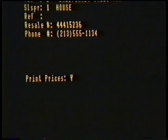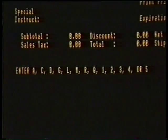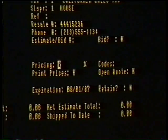After the customer's account is displayed, press the Quote key to begin the process of creating an open quote. The cursor moves to the field where the estimate or bid number will be displayed. Just press Enter. The cursor now moves to the pricing code field. The cursor blinks at the pricing code currently in effect for this customer, while the bottom of the screen shows all the pricing codes. In this case, the R indicates that the customer usually pays retail price.